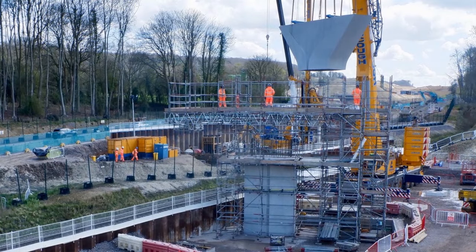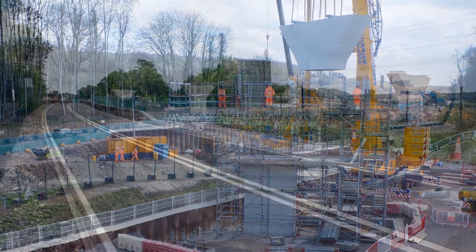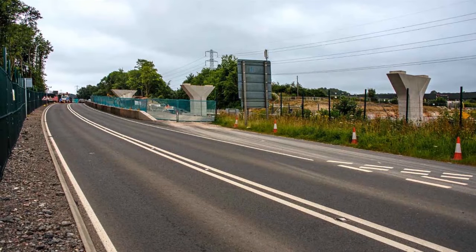Another HS2 picture showing one of the huge viaduct piers that will support the viaduct here. They have 49 metre deep piled foundations, and the Y-shaped precast segments on the top weigh 42 tonnes. The A413 has been diverted slightly around one of the piers.